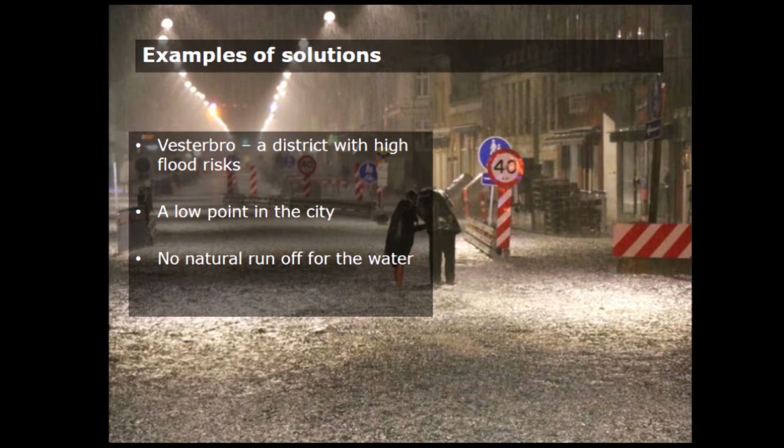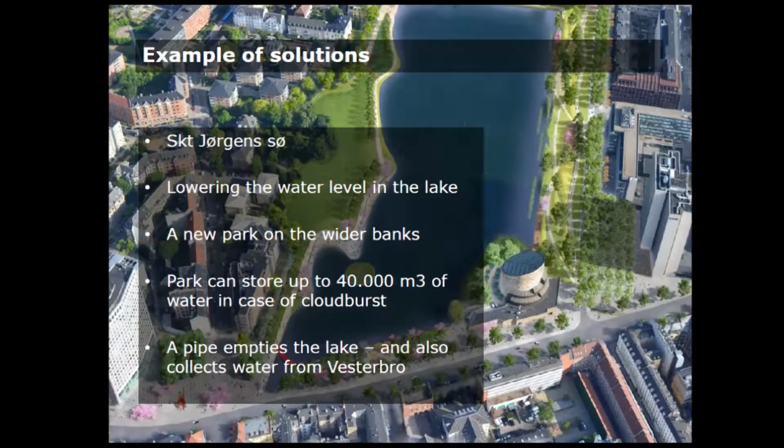That was the map before with the blue spots. Vesterbro, central part in the city. This is how it looked 2 months ago at 3 o'clock in the morning. It's not a river, it's actually a street. But one of the things that we are looking at there is also to reduce costs.